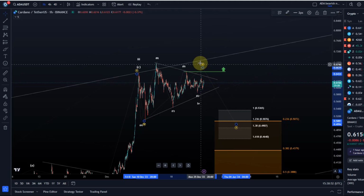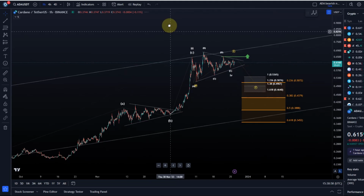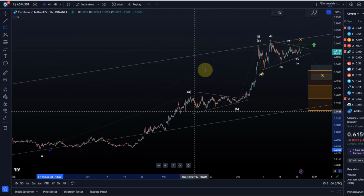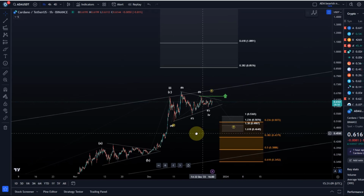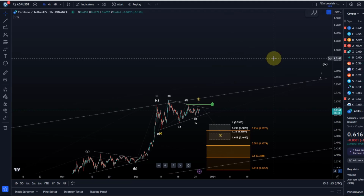I gave you some levels to watch for a breakout, and then it could possibly even take it to $1. But that's a bit too early to confirm. I can give you a target range if we were to break out from here, and I would have to measure it from the end of the triangle. When we talk about targets, 85.7 cents and $1.09 are the next ones to watch.